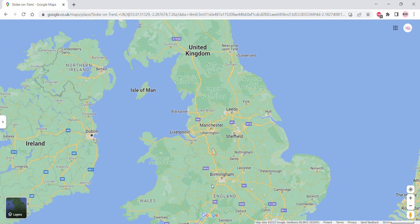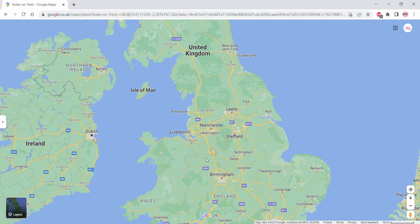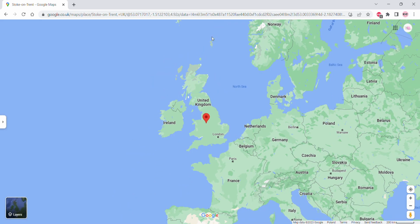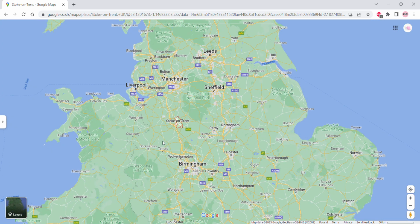Typically, people always said that Stoke-on-Trent is in the Midlands, and when they say that, they mean the Midlands of England, because if you say middle of the UK, it's not really quite the middle of the UK, still south, because when you take into consideration Scotland and the islands that are part of Scotland, the Midlands would be more like the north of England area. So Stoke, I would say, is in the Midlands, specifically around the northwest Midlands.